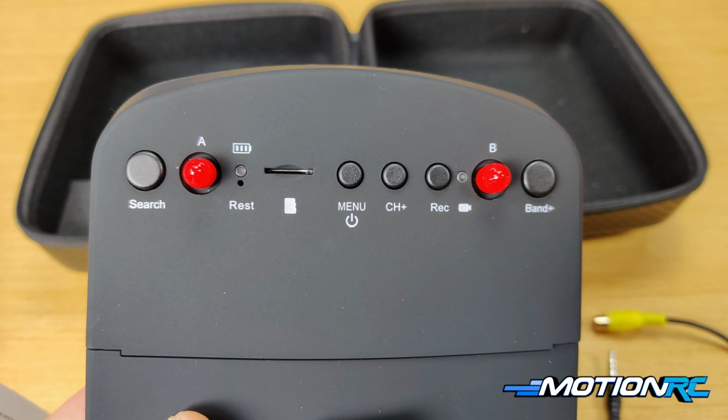You have a record option, because you can put up to a 32 gigabyte card in there, so it's very easy to record. And then you have the band button on the far right, which gives you the ability, again, to change bands. So if you and a buddy are going to go fly FPV, you can be on the same band, but you want to be about 3-4 channels apart from each other. You want to try not to be 2 channels apart.